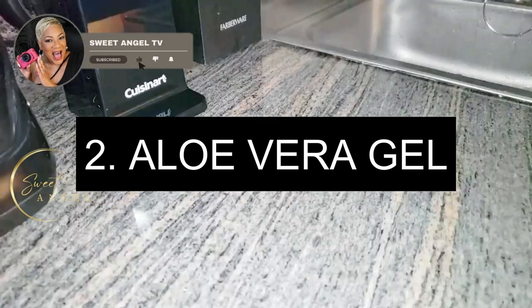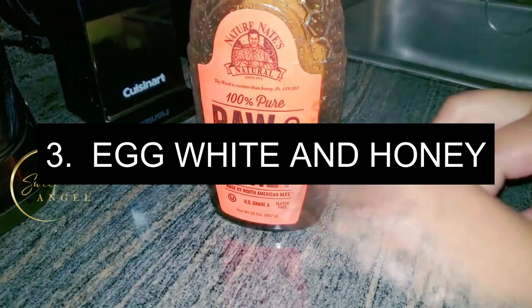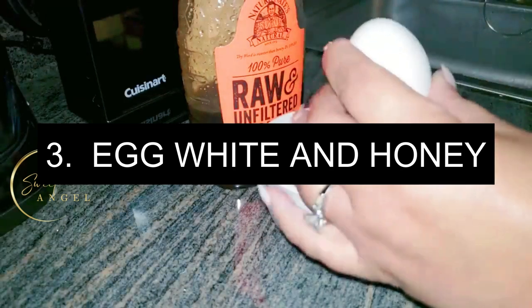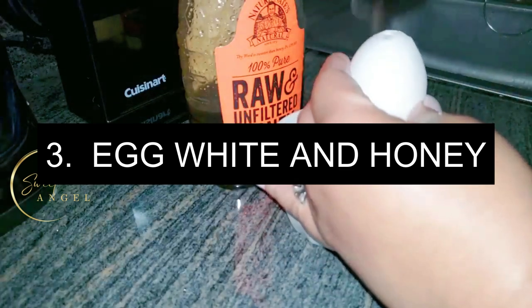Now all of these are super simple. The next one is egg whites and honey. Wow, yes. Egg whites are rich in albumin protein. Egg white is a great remedy for sagging skin. It improves the skin texture by rebuilding the cells of the skin and makes your skin healthy.